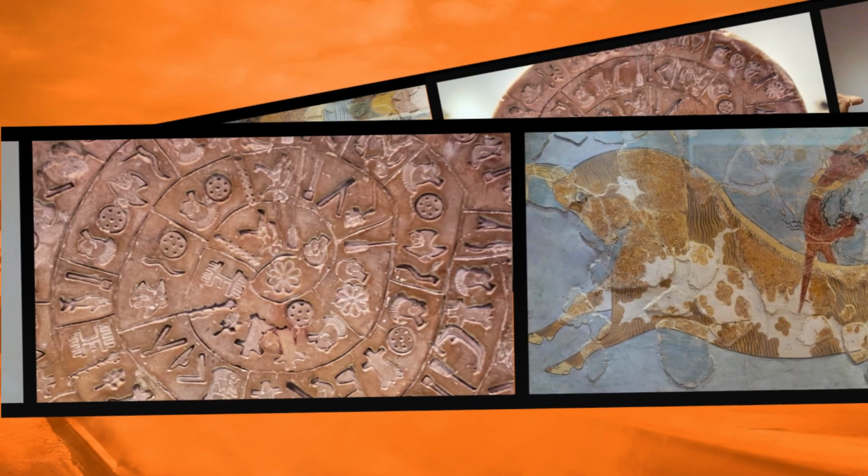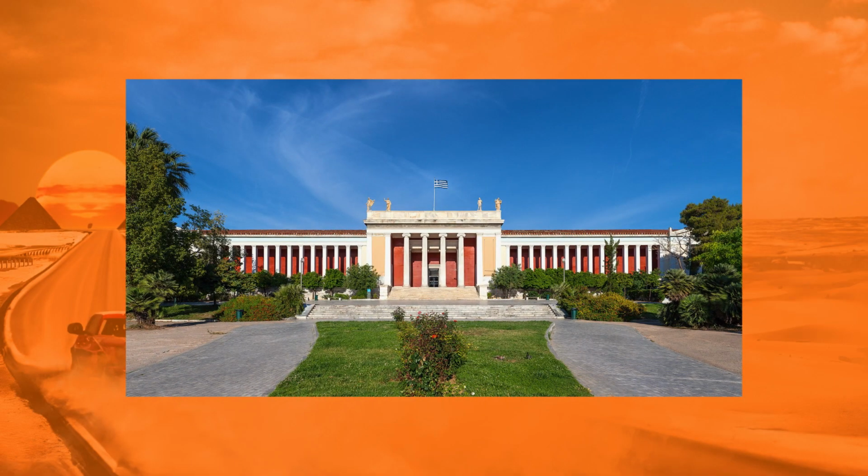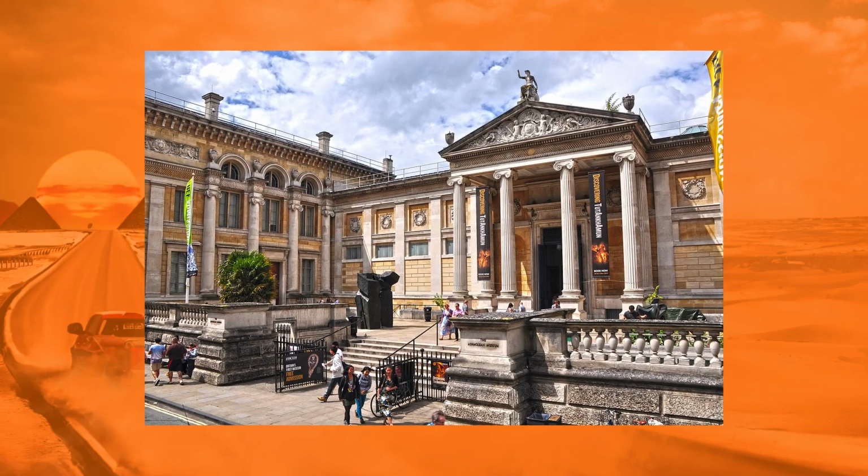Second, it's probably the best place to see the largest portion of the treasures from Knossos and Minoan civilization in general. Also, there's a fair bit at the National Archaeological Museum in Athens, and the rest is spread around the world. A lot just about 2 blocks from here in the British Museum, and some, of course, at the Ashmolean Museum in Oxford, which we'll be talking about later.